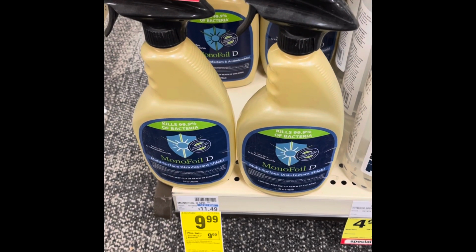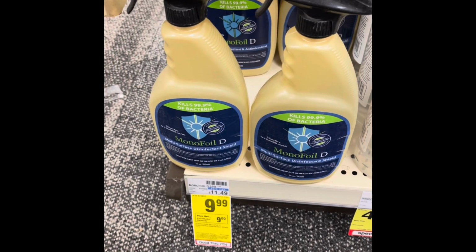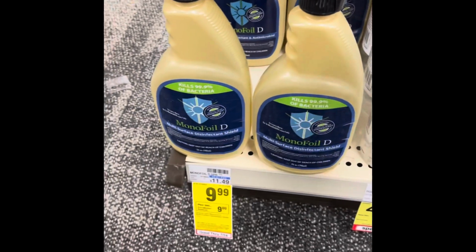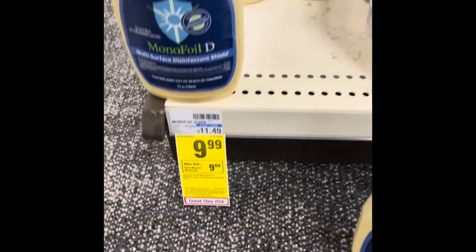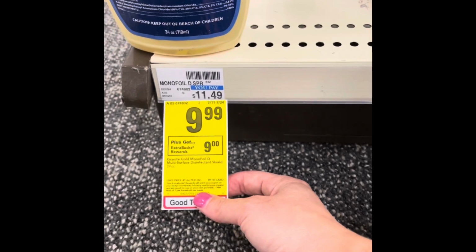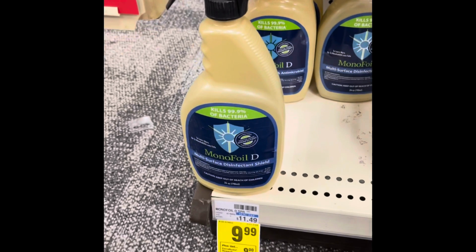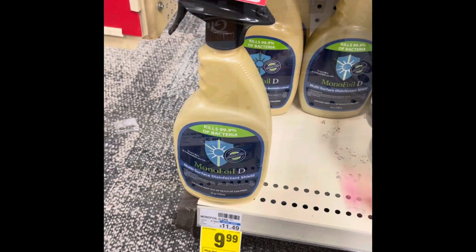We are back with some more of that Monofilament D disinfectant spray. They are $9.99 still. And there is a $9 extra care buck coming back off of these, so making this just 99 cents after the extra care buck. You can do this deal one time, and I believe it's going on until the 24th, so hopefully this continues, and pretty good spray to use. So great deal on some cleaning products.